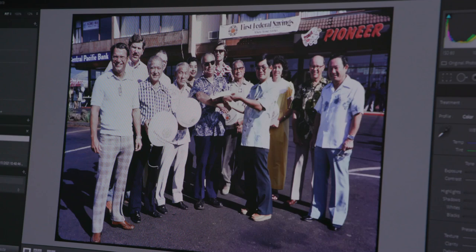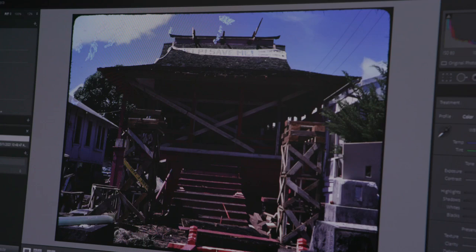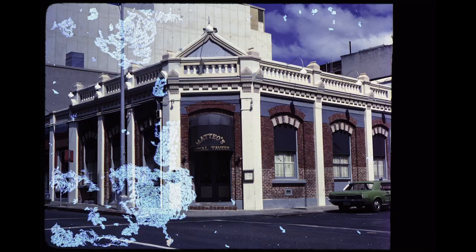As I'm cleaning these slides and digitizing them, a lot of them have deteriorated quite a bit, and it's disconcerting. There's nothing I can do to stop the process. Even if I put it in cold storage, it's going to deteriorate.